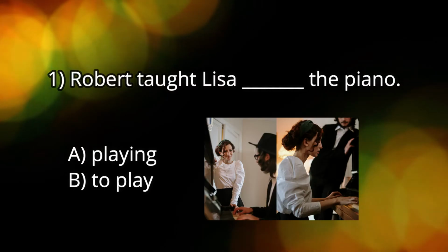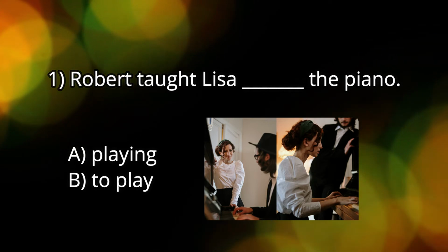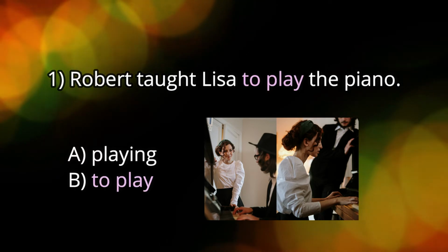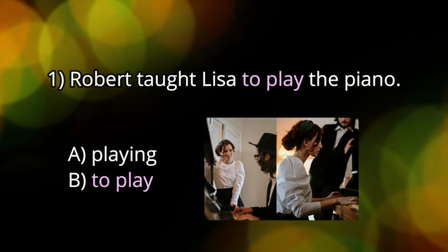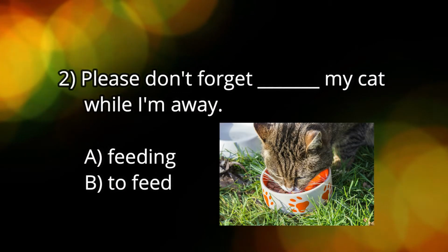Number 1. And the answer is, Robert taught Lisa to play the piano. We use the infinitive to play here with the verb teach. Okay, it's a past tense, taught here.